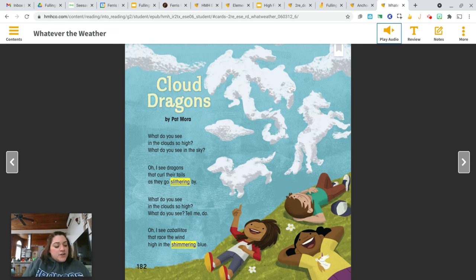So it says here on the first stanza, asked a question, what do you see in the clouds? Now in stanza 2, it seems that they answer that question. It says, I see dragons. So it says stanzas 3 and 4 ask and answer questions also. So that makes me think that one person asked the question in stanzas 1 and 3, and then in 2 and 4, the children in the picture are looking at the clouds. So I think they are answering the questions that are being asked in this poem.